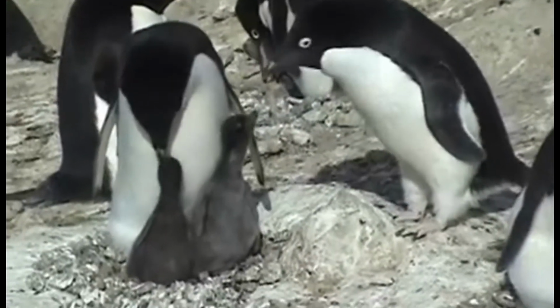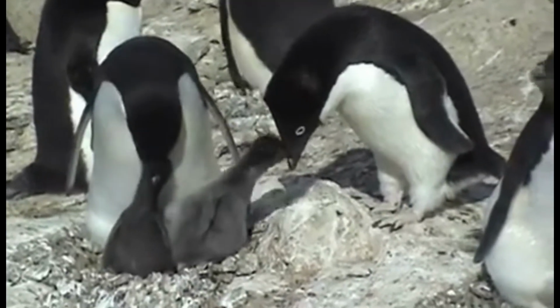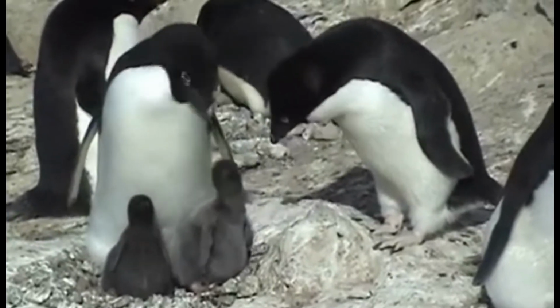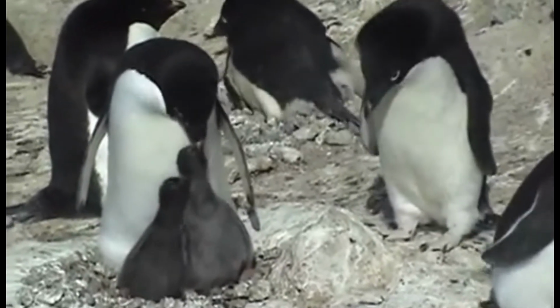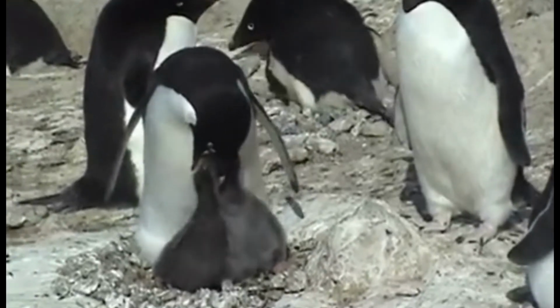Refrigeration. This is a genius evolutionary method that enables penguins to keep food for several days. The parent will swallow the prey whole and store it inside their stomach. This food is kept at body temperature, and inside the stomach there are enzymes which prevent it from digesting.